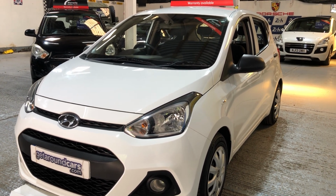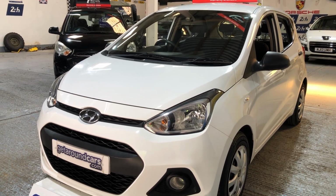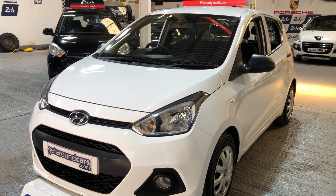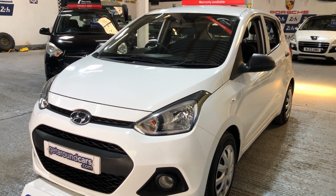We're talking about our 2015 65 plate Hyundai i10 S Blue Drive. It's a 1 litre petrol, 5-door hatchback, 5-speed manual. Come and take a look.